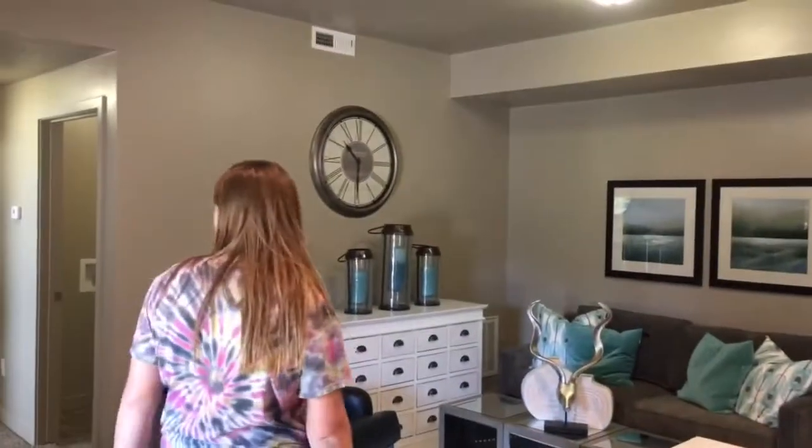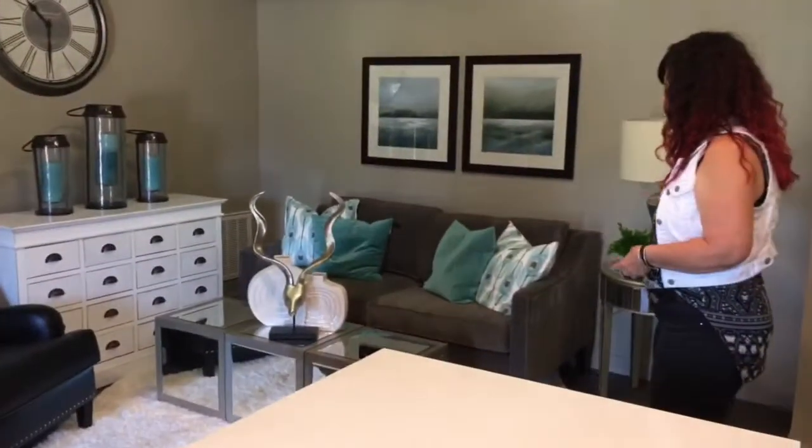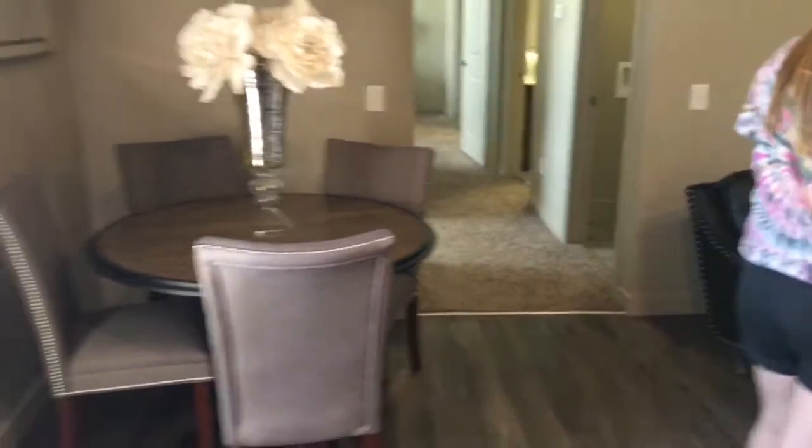Where do we put the TV? Either on that wall where the clock is. There. A lot of people will put their either sectional or however, like here and there, sometimes there, but then, yeah, when they put their TV over here, and then the table would go here.